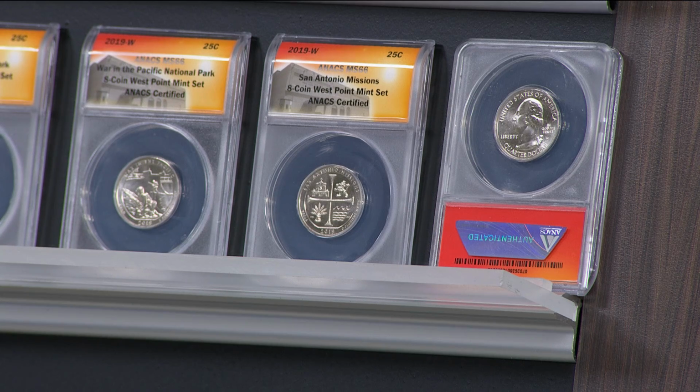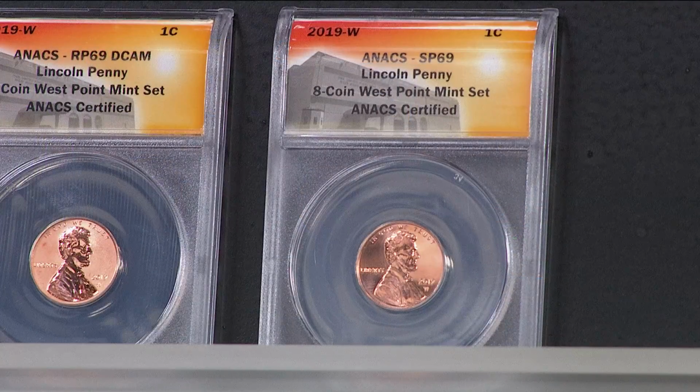And like I said, that SP69, that Mint State coin that came out of the mint set. The SP70, I think, was like a $3,000 or $5,000 coin. In 69, it's still $199, even $299. Incredibly difficult coin to get.